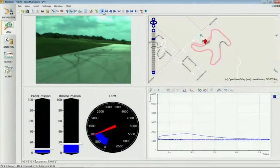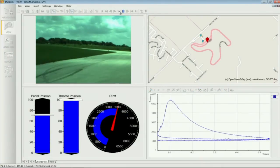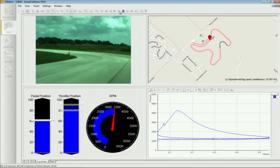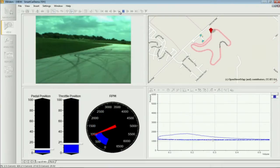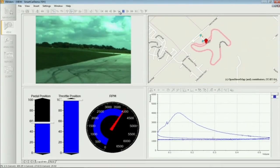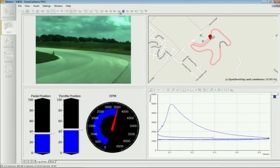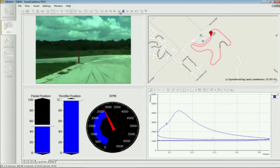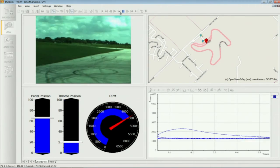So once we get back into the lab, we can use DIAdem to view and play back the data to see how the racing went. Here's a view of some of that data, some video, position, and some of the engine parameters. For example, in the lower right corner, you can see a PV diagram. It's a graph of pressure versus volume for one of the cylinders in the engine. And the area inside that curve represents the amount of work being performed by the engine. So maximizing that area actually allows us to extract as much energy as possible from each drop of fuel.